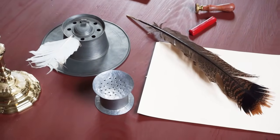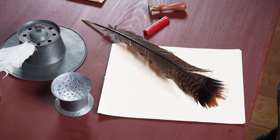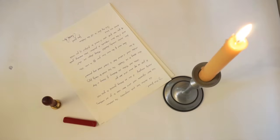You would need feathers that were dried and hardened, ink, paper, which could be expensive, and knives for making the feathers into quill pens.